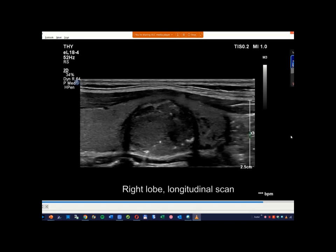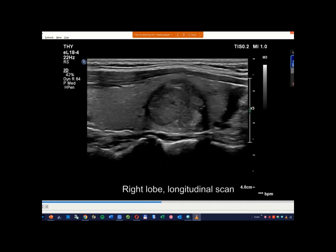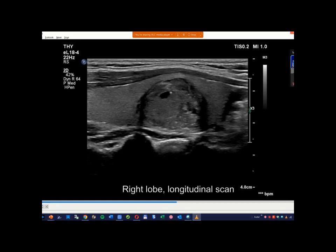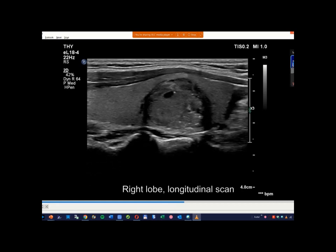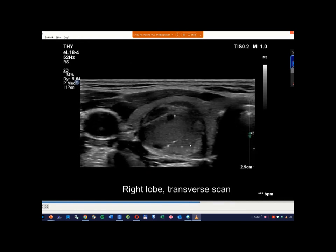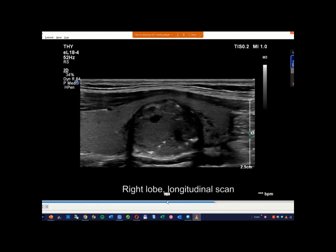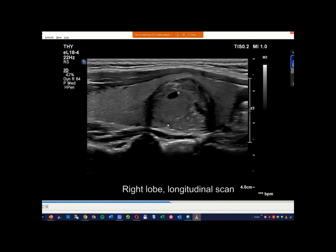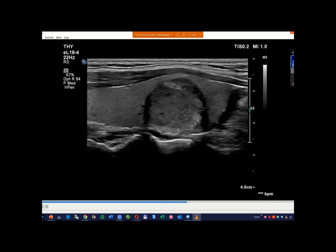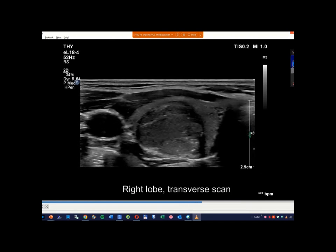I go back to a previous part of the presentation. A real comet tail artifact must be a psammoma body of a papillary cancer. So in this case, not only the obvious forms, but also the ambiguous forms are or should be held as comet tail artifacts. So the lesson of this case is how a cometary artifact can present within solid parts. Comments, questions to this case?